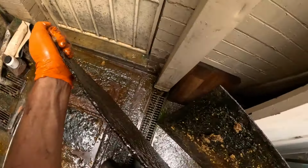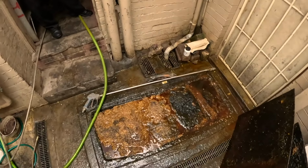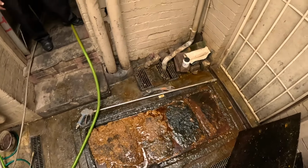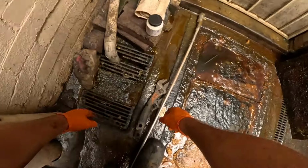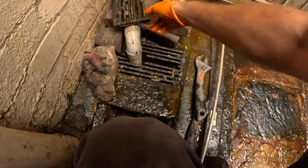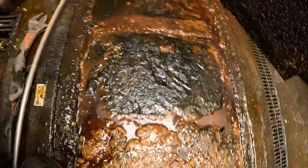It's been a while since this has been cleared, Ben. Well, see, it's not my job to look after this. The grease trap is actually, they do have a cleaner. Yeah, I know. Coming out. So does that mean they haven't been pumped out or what? Mate, looking at this crust, I don't reckon it's been pumped out for years.